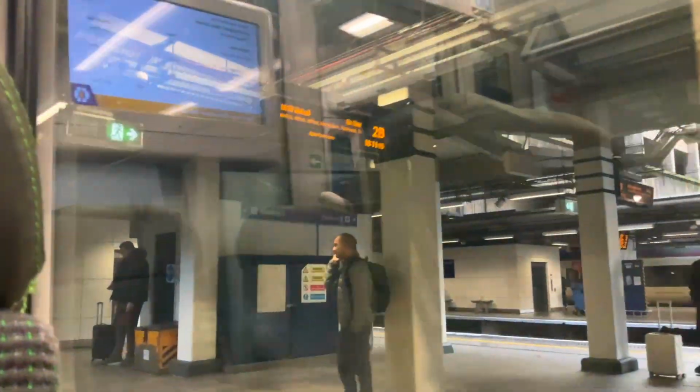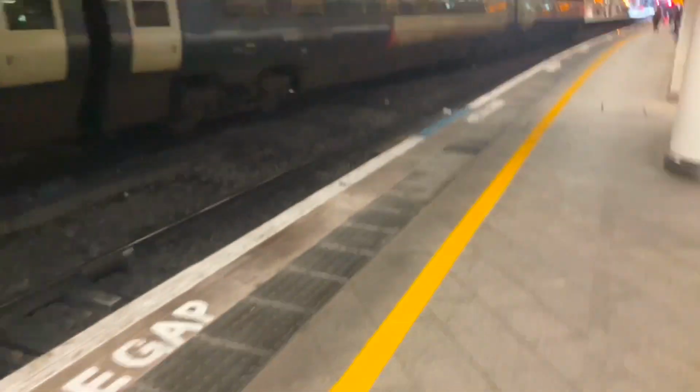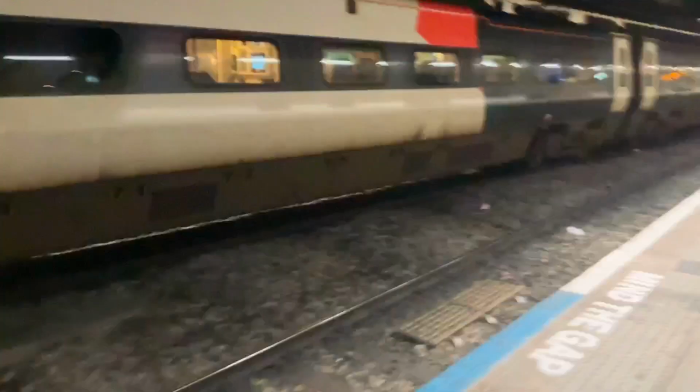Now is 390 IE049, pulling in from London Euston, pulling down Birmingham New Street. 1613. This is a non-refurbished set. Here it is.